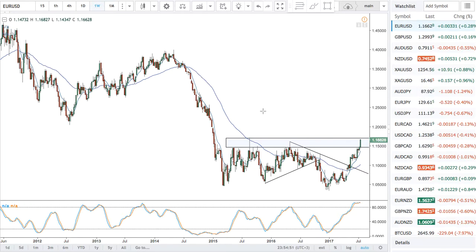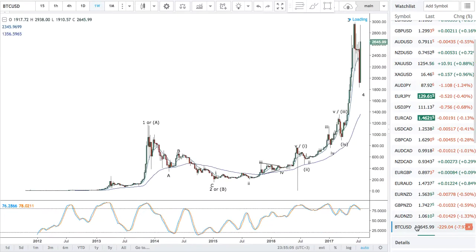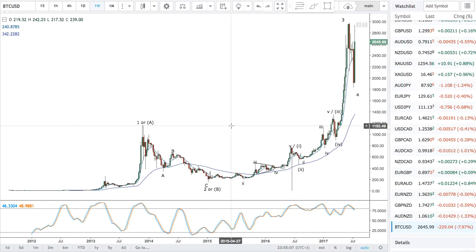Okay, let's have a look at how the week has closed and what we can look forward to next week in terms of trade plans and movement. I want to start with Bitcoin, as Bitcoin appears to have found a major low for the next swing. I covered this in yesterday's video.